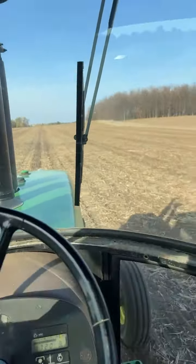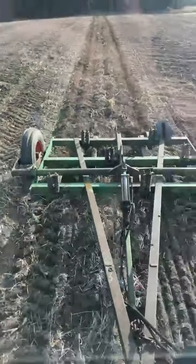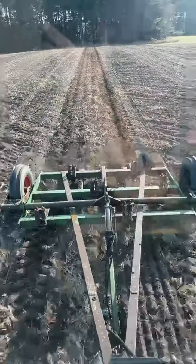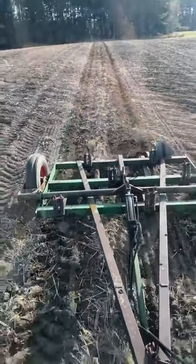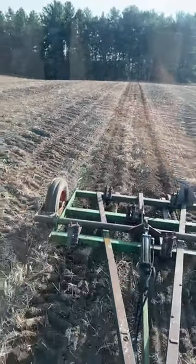So we'll pull this across a couple times. You can kind of see what it does there. Just loosening the soil where it was extra packed in from the nutrients we injected.